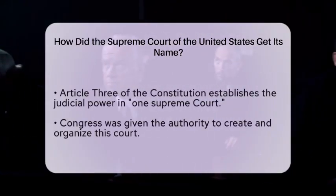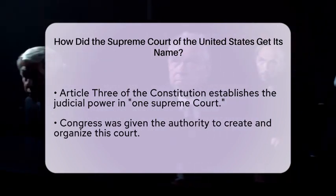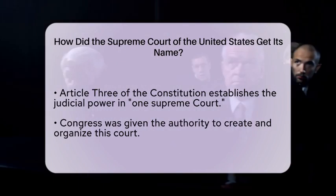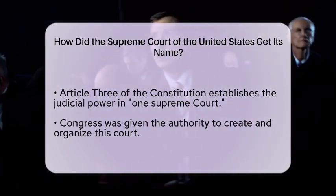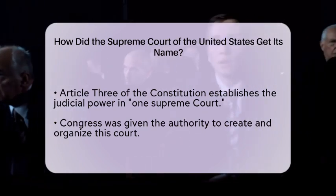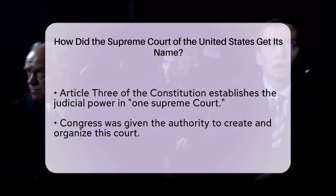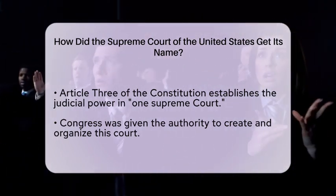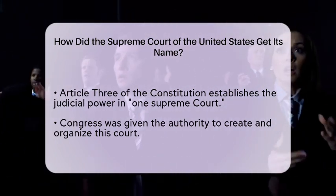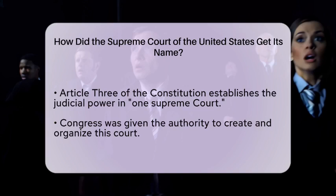The Constitution itself, in Article 3, establishes the judicial power of the United States in one Supreme Court. Congress was empowered to establish and organize this court, leading to the name Supreme Court being chosen to denote its status. This naming also aligns with the tradition inherited from English common law. In England, the highest court was often referred to as the Supreme Court or Court of Last Resort. This emphasized its ultimate authority in the judicial hierarchy.